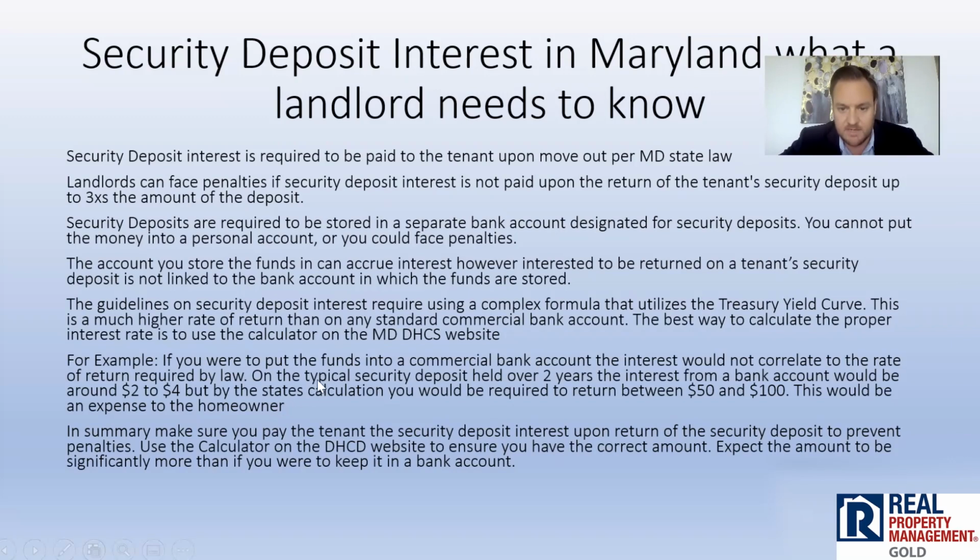In summary, make sure you pay the tenant security deposit interest upon return of the deposit to prevent penalties. Use the calculator on the DHCD website to ensure you have the correct amount. Expect the amount to be significantly more than if you were to keep it in a bank account. Typically, on a house here in Southern Maryland, expect to pay between $50 and $100 back to the tenant, depending on how long the tenant stayed and the typical amount of a security deposit. If you keep it in an interest-bearing account, only expect to make a couple of dollars, maybe $1 to $2 or a couple cents. So it's completely different. You have to do it right, or you can get in serious trouble.